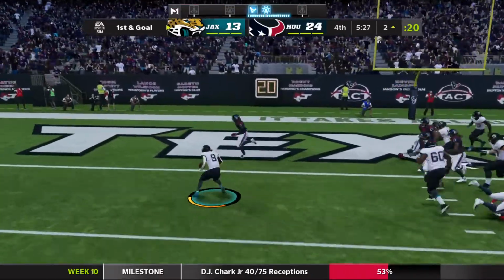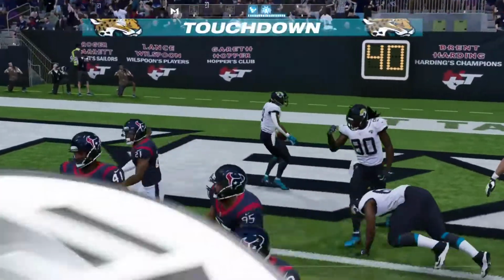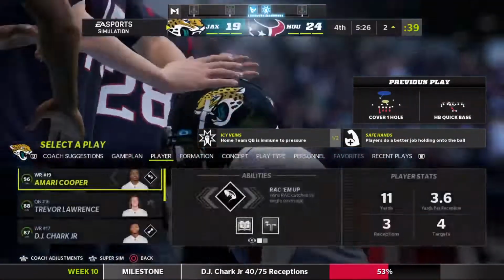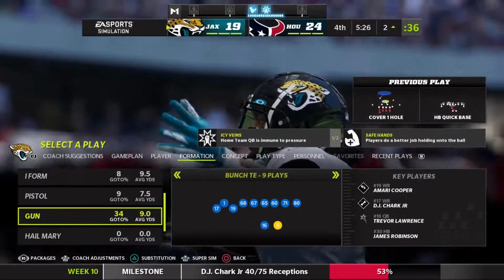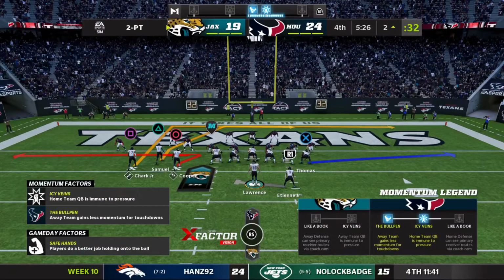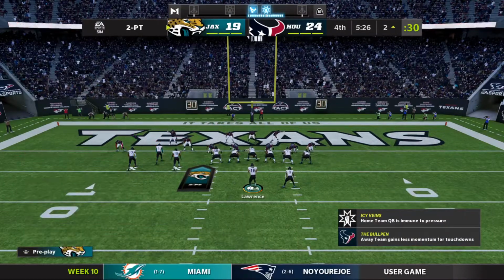Etienne. And he will get this into the end zone for a Jaguar touchdown. Travis Etienne. His 5th touchdown now on the year. And the Jaguars have made it a one-score game again here in the 4th.